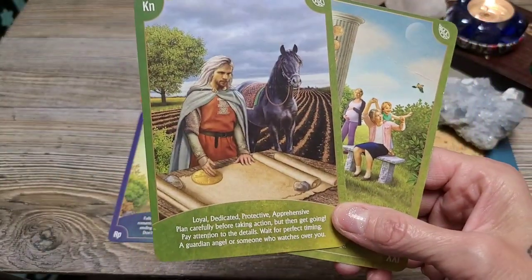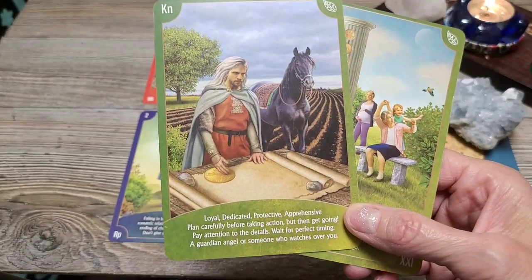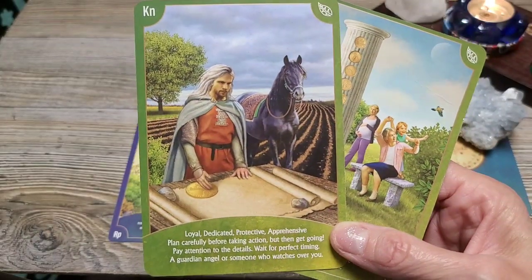We have the Knight of Pentacles. And it's a slow moving energy, but it is a lucrative one. It is one about making money, but it's doing it smart and really thinking things through.